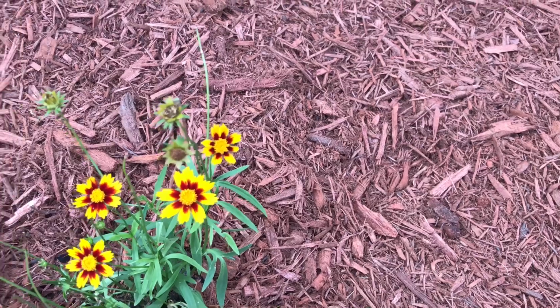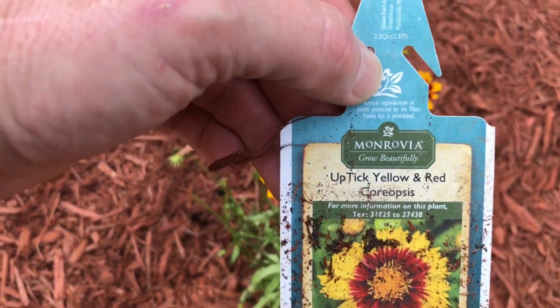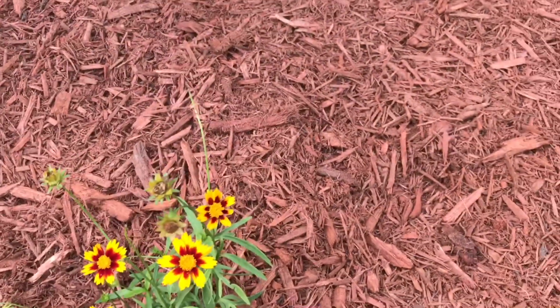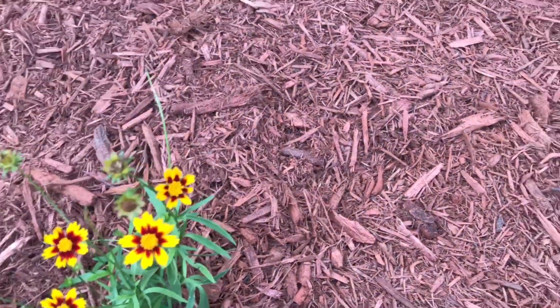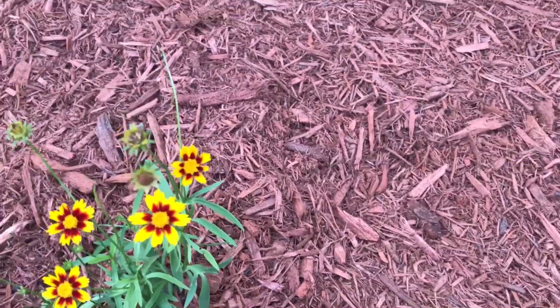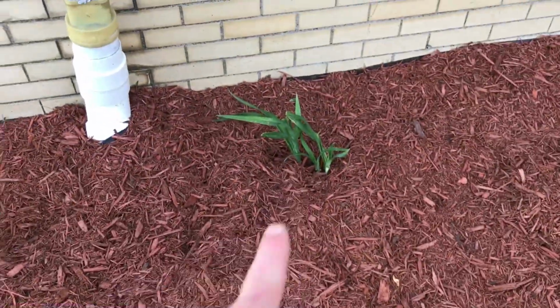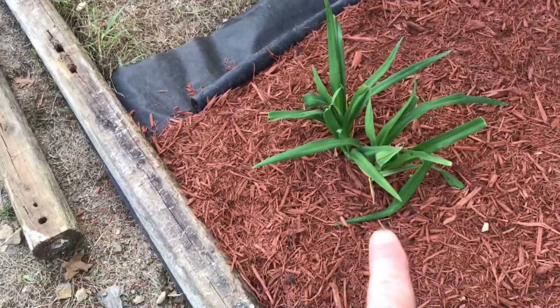This is, I want to say, another coreopsis because it looks similar. This is, yes, an uptick yellow and red coreopsis. So that is going to look really good. I better put this back deep in there. Don't want to get in trouble by the missus. That is another daylily. There's another daylily.